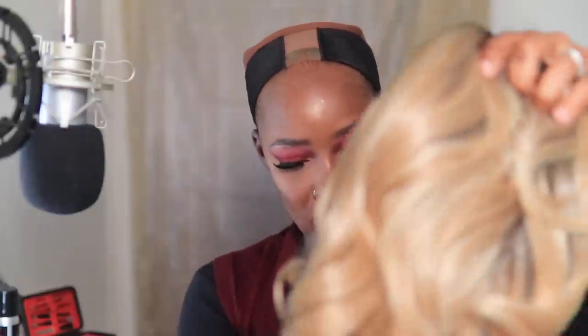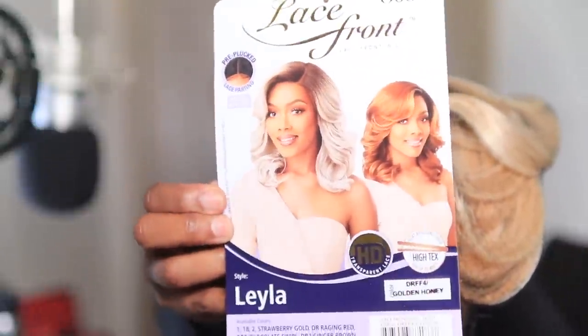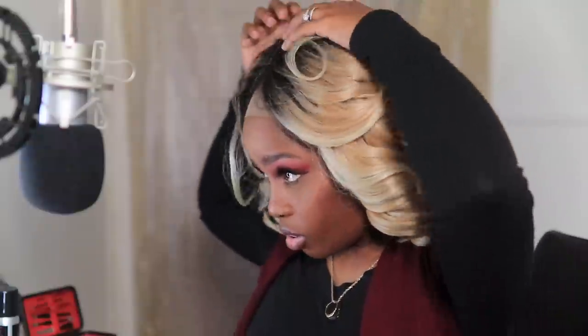LEYLA. DRFF4 golden honey. Oh, against my cafe au lait. Let's see how this one turns out. But this is $37.99. Again, this is a lace front, so this is still a very good price. Ooh. How you think LEYLA gonna look on me, child? I guess I was feeling real adventurous because, see, I will rock any color. Y'all know that. Let me put LEYLA on real quick.